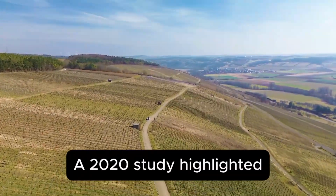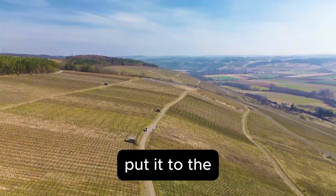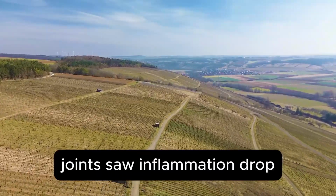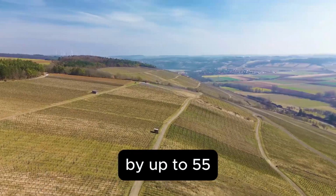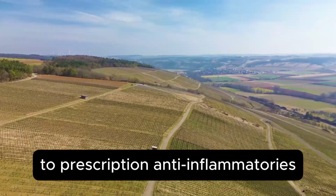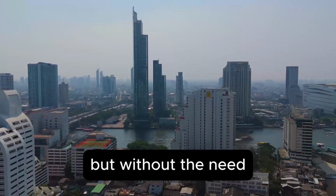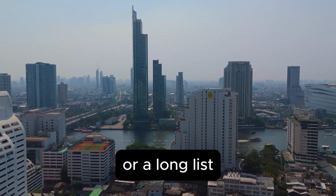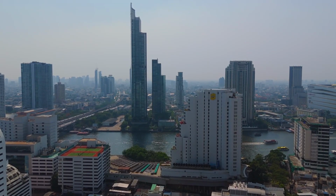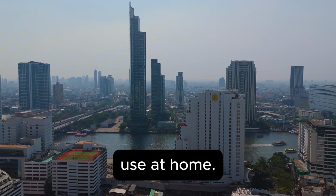A 2020 study highlighted by the Arthritis Foundation put it to the test. Participants who applied castor oil to their sore joints saw inflammation drop by up to 55% in just 4 weeks. These results were comparable to prescription anti-inflammatories but without the need for a doctor's visit or a long list of side effects. The best part? It's incredibly easy to use at home.